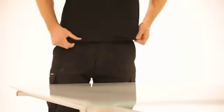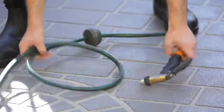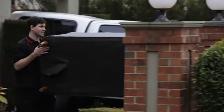Ensure all hazards have been identified in the path from the house to the truck, such as hoses, children's toys, pets, and other objects. You do not want to trip and fall, causing damage to yourself and the item.